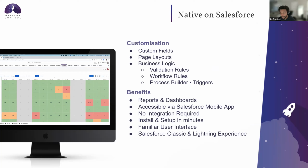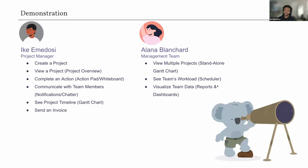So I'm telling you, again, that is the perks of us being on Salesforce, but also us being very customizable. So that way you don't need to integrate, you don't need an implementation plan. If you understand Salesforce, you're able to get into Mission Control and do what you need to do, because we have a familiar user interface and we work on Salesforce Classic and Lightning experience. Enough of that intro. Let's go ahead and talk about what we're going to be covering in this demonstration.